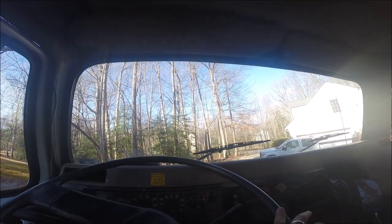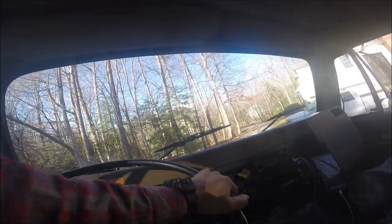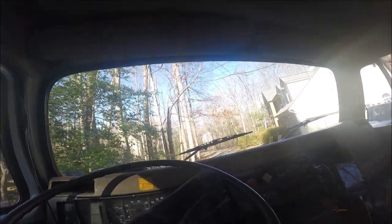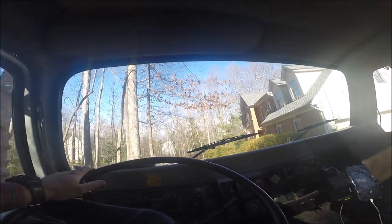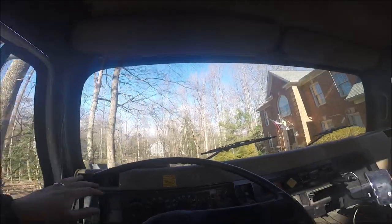I'll say one thing about this truck, it holds its air. I can go a couple days being parked, get in, fire it up, and it's already got at least 60 pounds of air. Not like it's supposed to, where I have to sit there for 10-15 minutes waiting for the pressure to build up.